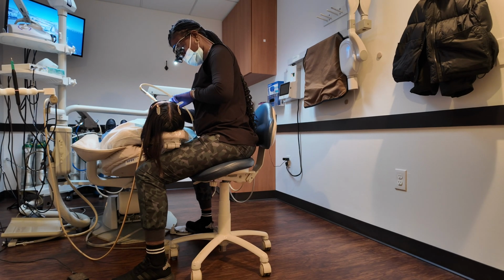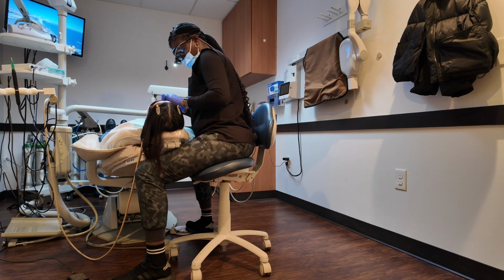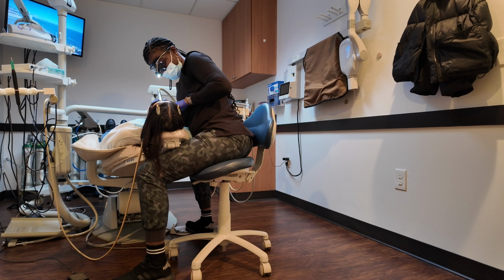Or maybe every part is my favorite part. I don't really know, but I will say, when I'm getting my teeth cleaned after I get them polished, everything feels so smooth and slick, and I love that feeling.